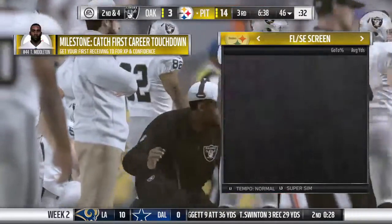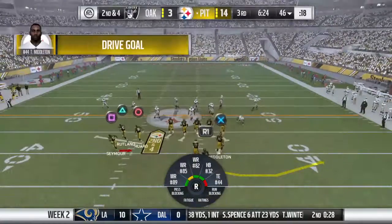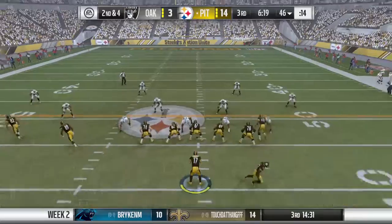Some runs are blocked so well, you almost forget that someone has to carry the ball to gain the yardage. The leverage by the offensive line to create space up front, it's really well done.